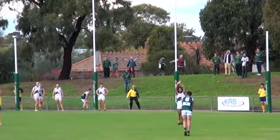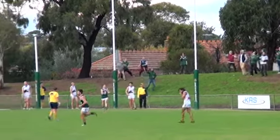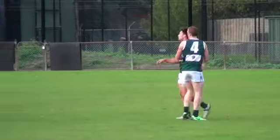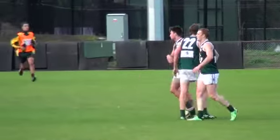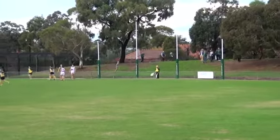Ball at half forward here for Greensborough. If they can pick one up now, it's right on. Conti at the bottom of that pack, working really hard. Letter also for Northcote Park, he's trying to get a handball out to one of his teammates. He's tackled immediately by Conti as soon as he gets to his feet. The kick was only as far as Craker, but he couldn't pick it up.